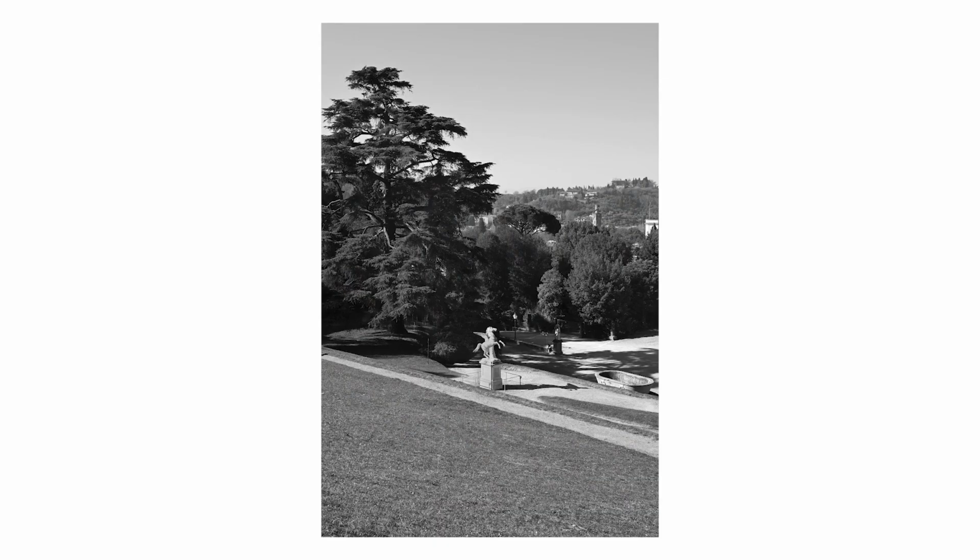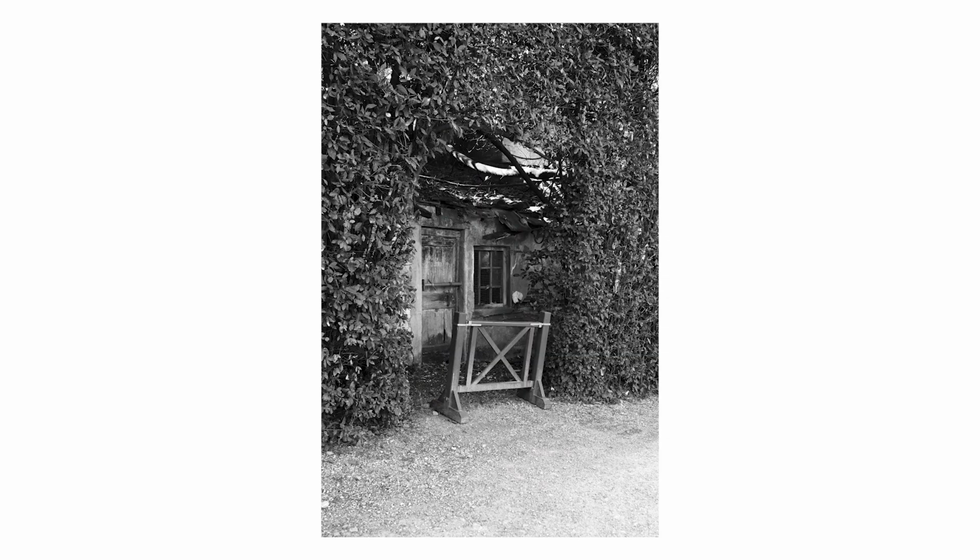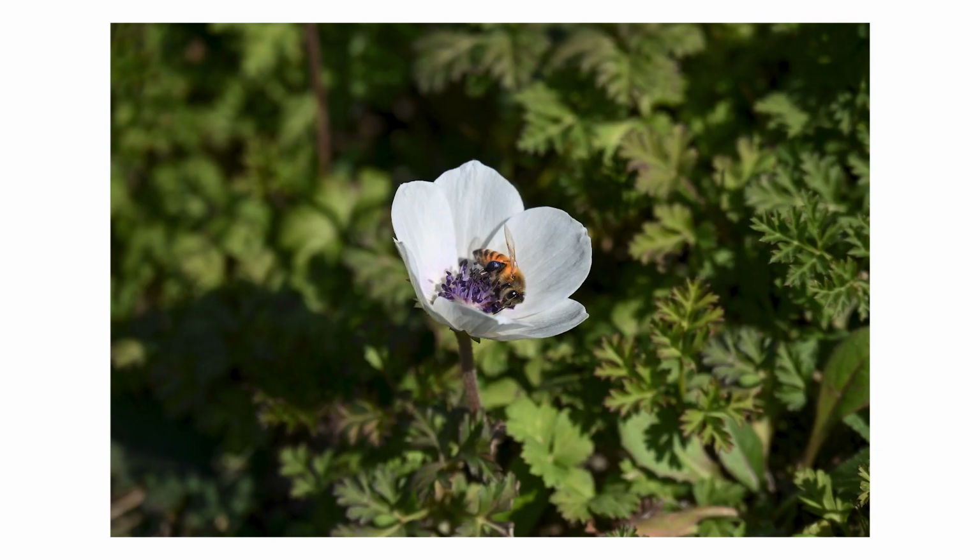Although I'm sure I'm probably gonna end up liking a lot of the other photos that I've shown you throughout this, because it's just a beautiful place. And hopefully my photos will capture just a little bit of it. I do plan on coming back to the Boboli Gardens later in my time in Florence, once things have bloomed a bit, there's more flowers and such.